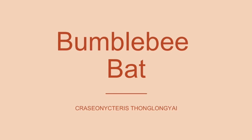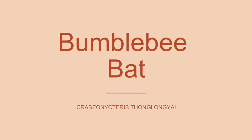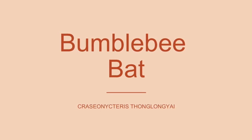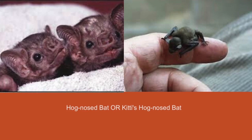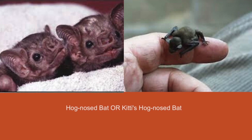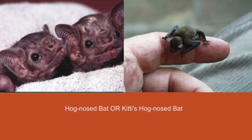The bumblebee bat is the smallest mammal in the world and also the smallest bat that has been observed. It weighs less than 2 grams, which is about the weight of 2 Skittles. For 12 years, the bumblebee bat was listed as an endangered species by the IUCN Red List, which is the list of the world's threatened species. But about 10 years ago, it was downlisted to vulnerable because of the new population discoveries in Myanmar.